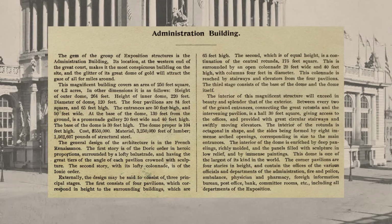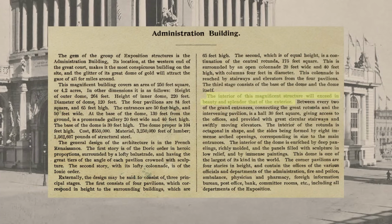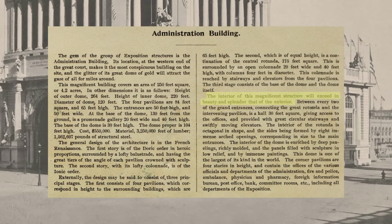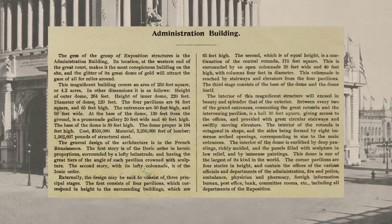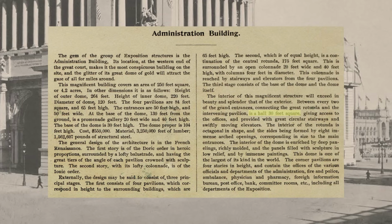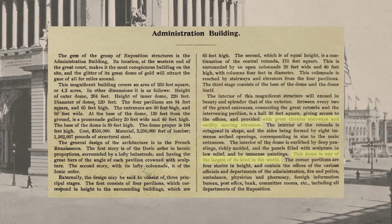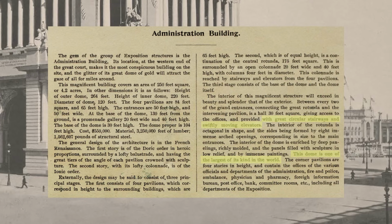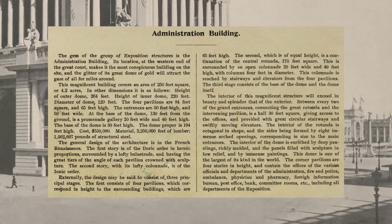Reading the next detail, the interior of this magnificent structure will exceed in beauty and splendor that of the exterior. We then have the hall dimensions after this, and additionally we have mention of swiftly moving elevators, and also that this dome just happens to be one of the largest of its kind in the world.